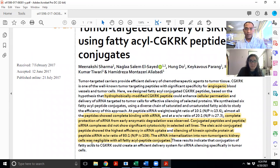That's it. So this is basic science. Basically, they hypothesized, first their challenge. What was the challenge? To deliver siRNA into the cell. Okay, this was the challenge. Then they designed what? A peptide. And they conjugated that peptide with fatty acid. Okay, so a peptide fatty acid conjugate.